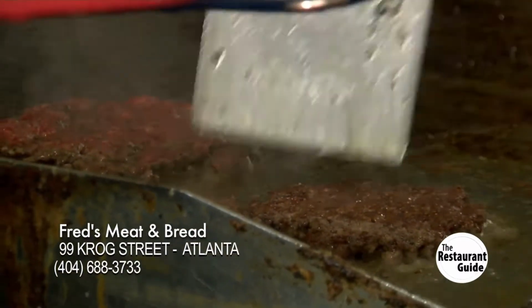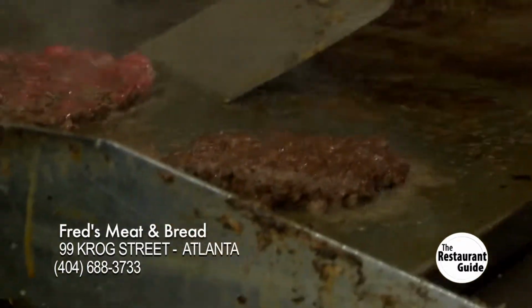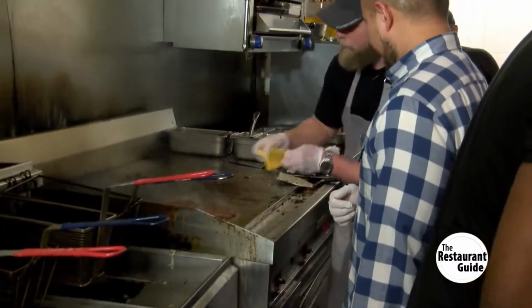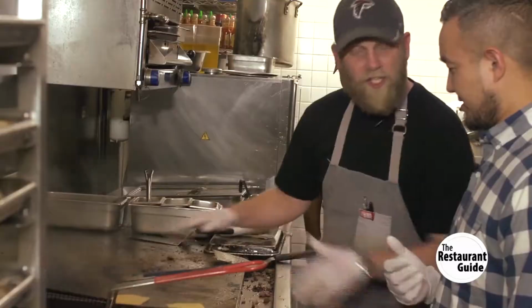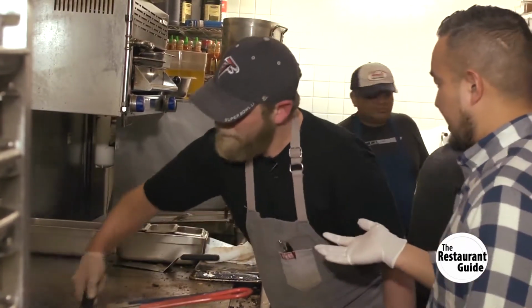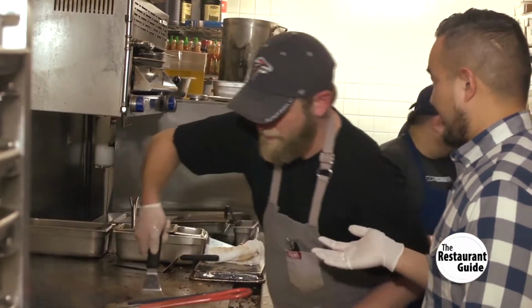That's what you're looking for. Wow. All right, second patty. Now this is the key, guys. As soon as you flip, drop the cheese on. When the cheese is melted, the burger's finished. I mean, this is simple. I don't see how it could be difficult to make a burger like this.